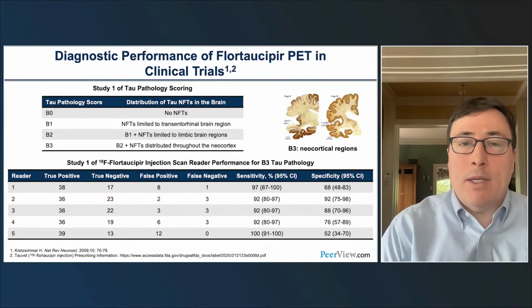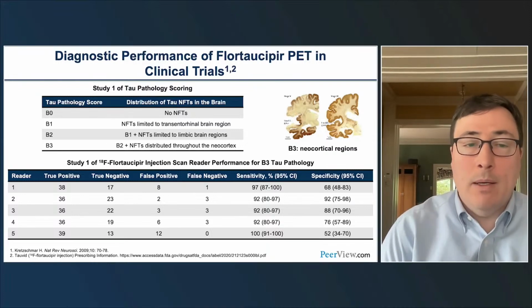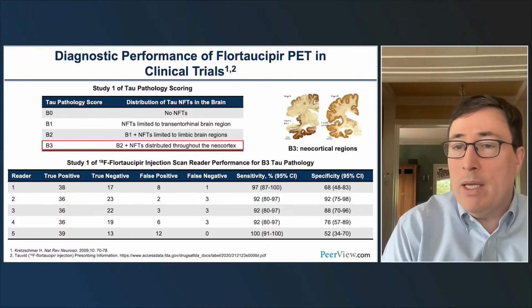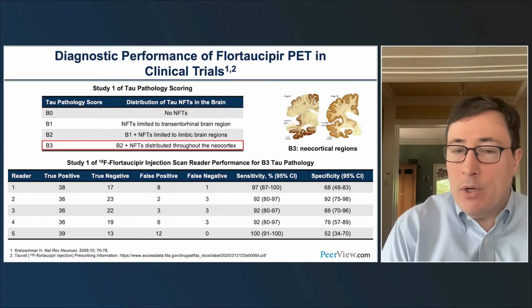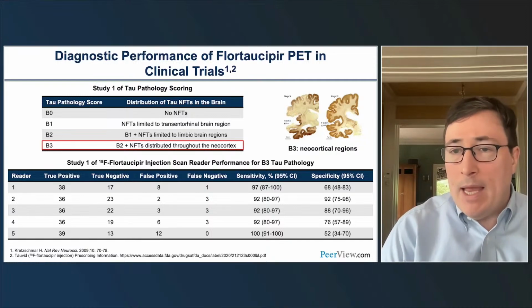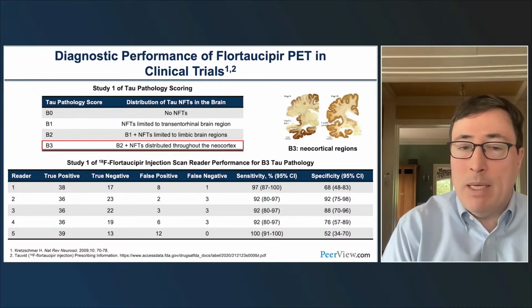In terms of the diagnostic performance of fluortaucipir PET in clinical trials, it works well in patients who have more widely distributed tau pathology in the neocortex. Here, B3 is a combination of BROC5 and BROC6 neocortical regions. In that case, there's good sensitivity and specificity across readers. Do note that when the neurofibrillary tangles and tau deposition are more restricted in limbic regions, the fluortaucipir PET may not be positive.